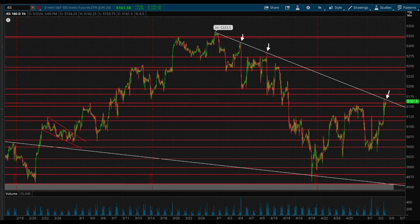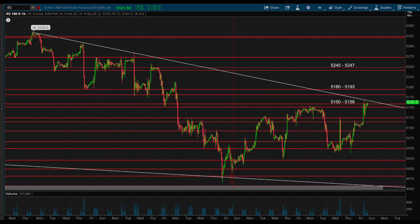So this is a key decision point for the market, as a break and hold above there can result in a large breakout move, potentially back towards all-time highs. So the key resistance zones to watch into next week are at 5150 to 5158, which it spent a lot of Friday consolidating at, and it closed above there. The trend line is slightly above there, along with the 50-day moving average, which could then trigger upside on a break above towards 5180 to 5193, and then 5240 to 5247 as the next key zone above there.